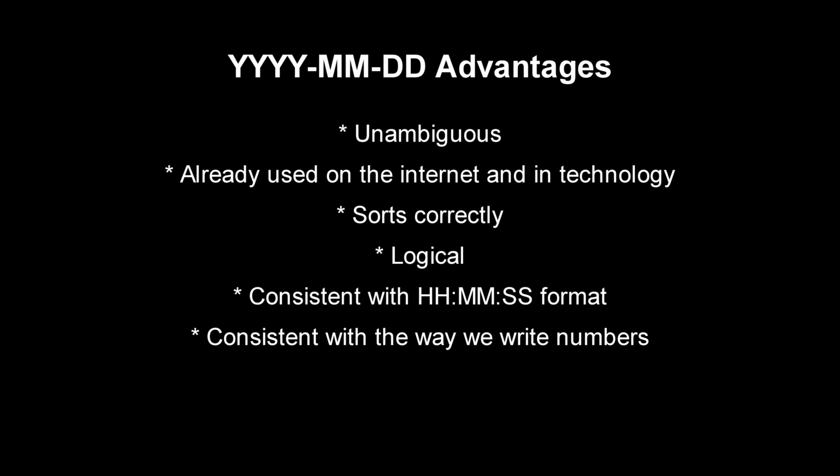In conclusion, the advantages of using year-month-day are: the fact that it is unambiguous and will not be misinterpreted. The fact that it is already widely used on the internet and lots of devices use it, and it is also used on international shipping and manufacture dates. Another advantage is that it sorts correctly when used in file names, unlike month, day, year and day, month, year, which are a complete scrambled mess. It is also the most logical way to write the date.